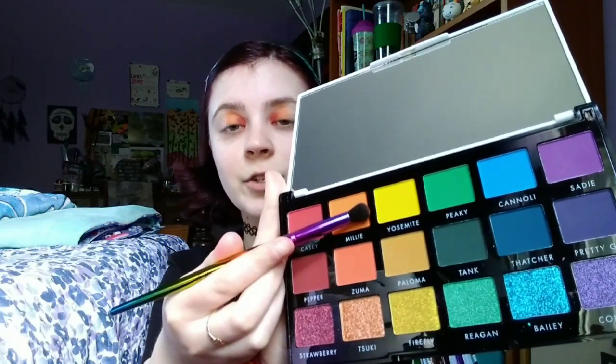Looks good. I'm not even going to go in with the J1 brush. We're just going to use J4. Next is this yellow shade, which is Yosemite, brightest of the yellows. Now, oh dear, okay, I took a lot of yellow. I don't think I've ever used a yellow shade. We'll see how it looks.